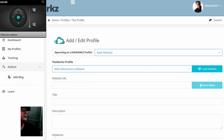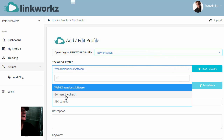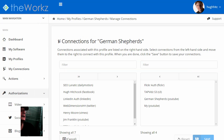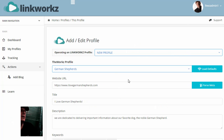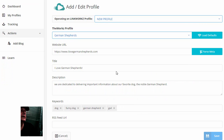So I'm going to go to Add Blog here. And in the TheWorkz profile, I'm going to select my German Shepherds profile that I've already created on the TheWorkz over here. Okay, I'm just going to click Load Defaults, and now I've got all this stuff loaded in, so I don't have to type it in again or copy and paste it. The only thing missing is the feed URL. So it's a way you can sort of manipulate this to get everything.